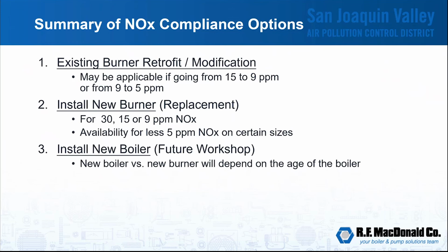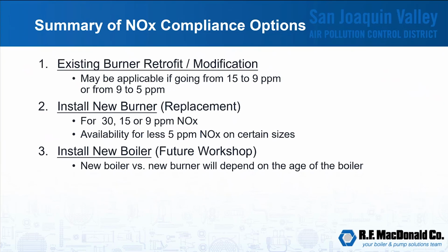And lastly, the third option would be installing a new boiler, which we'll review in a future workshop for options that we have there. New boilers versus new burners will depend on the age of the boiler and if more money would be put into an existing unit that could be at the end of its life.